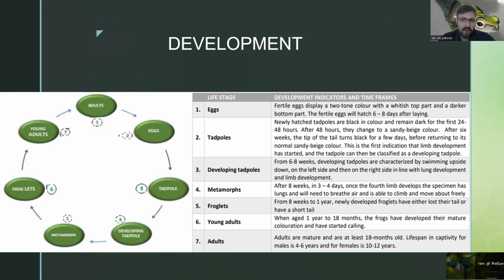active. And then later on, they will change, developed into metamorphs. And then froglets will follow. And the next developing stage is young adults. They look and appear exactly like adults, except they are sexually not matured to breed and produce offspring. And then the adults. I'll take you through each of these in a moment.